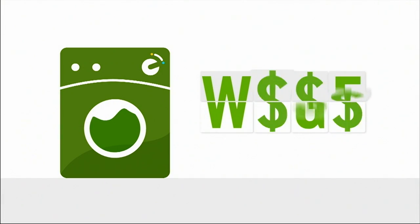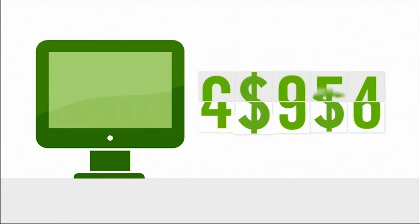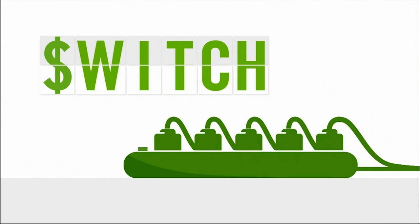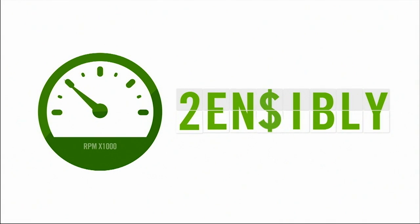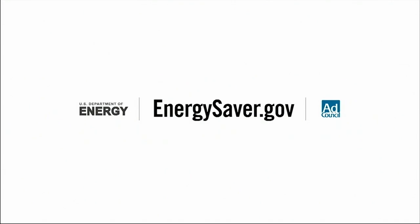The next 30 seconds can save you a lot of money. Just do your laundry in cold and stick to full loads. Auto-sleep your computers. Plug your gadgets in a power strip and switch it off when you're done. Head it out, turn back your thermostat by 10 degrees. And drive sensibly. The more energy you save, the more money you save. Find other great tips at energysaver.gov.